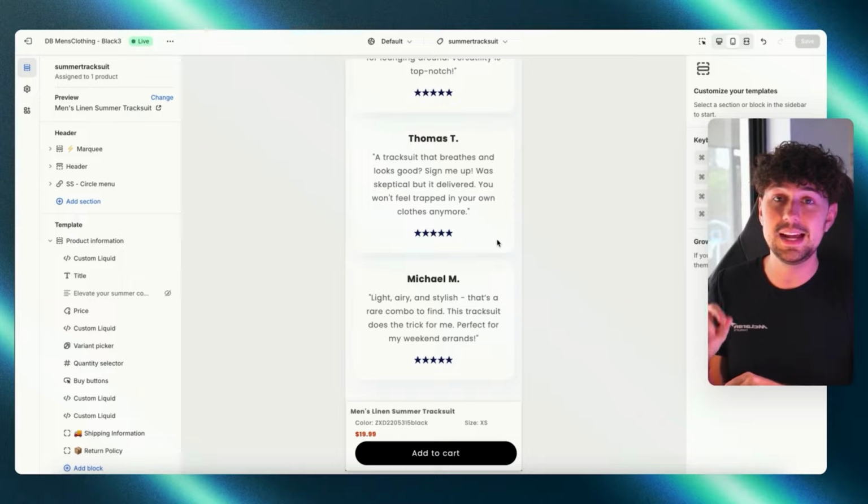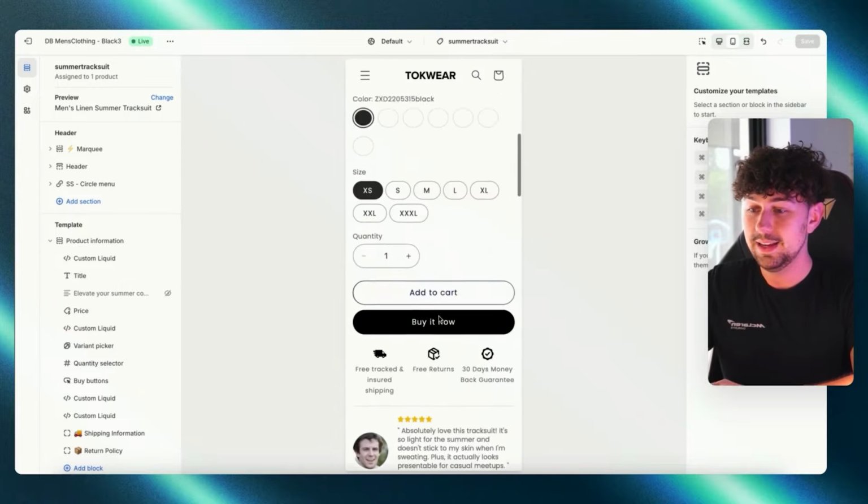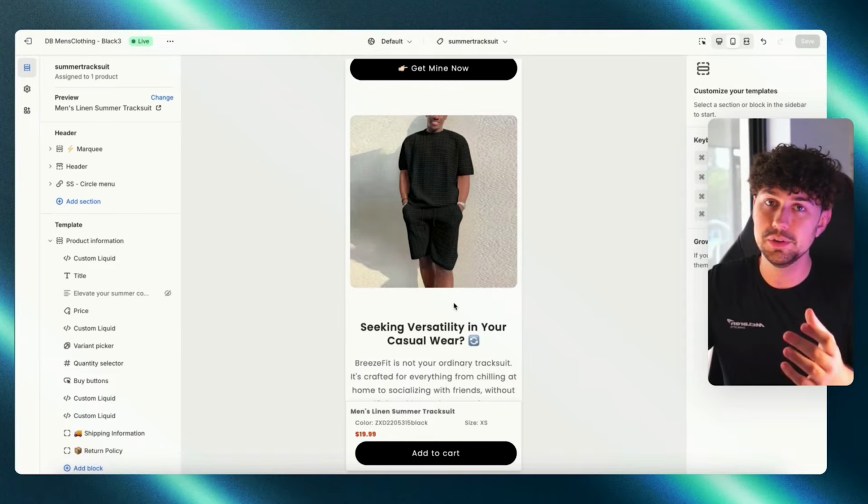But with this sticky add to cart here, which comes on every Dropbase theme, whenever they scroll past the add to cart button, bam, they have the add to cart button pop up right on the bottom so they can add it. And this increases your conversion rate quite a bit.